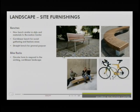Okay. Moving on to looking at some of the site furnishings. We're looking at new benches, similar in style or material to the recreation center. Some curvilinear benches for social gathering areas and feature areas, and more traditional straight benches for general purpose areas. And then bike racks, again circular in form to respond to the arching and curvilinear landscape features that we have. As far as the wood material, we can come back and address whether that is sustainably harvested wood or simulated wood.